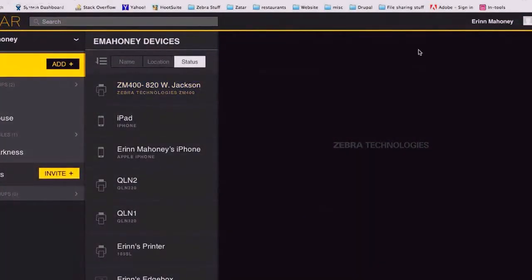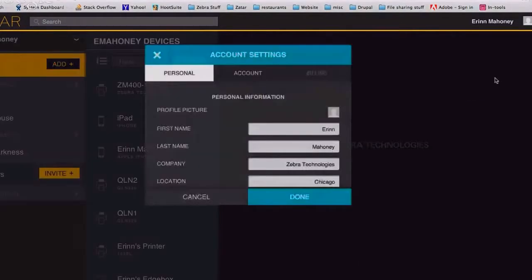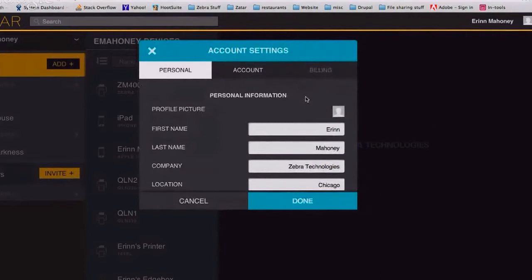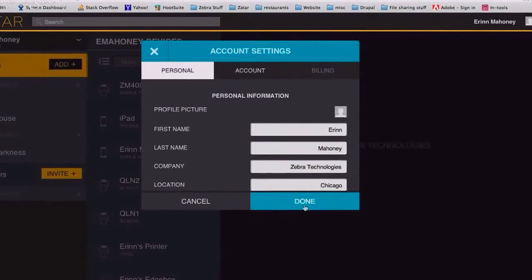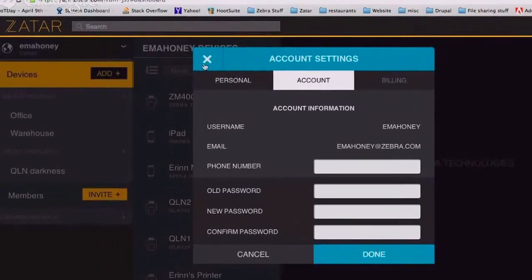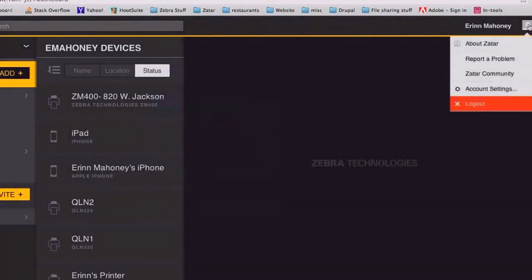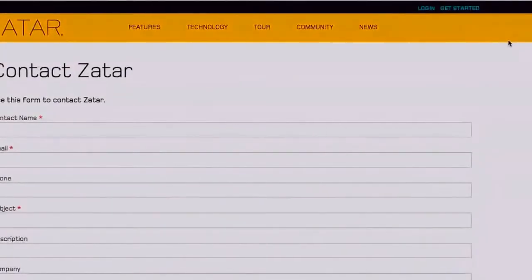Now from here you can also do settings, and you can do account settings. So this one will show my name, company, location, username, email, and then here also the ability to reset your password. Here too, you will also be able to report a problem, which will take you to the Contact Zatar page on our website.